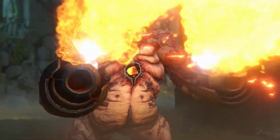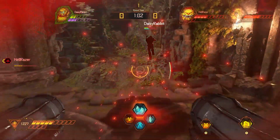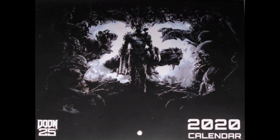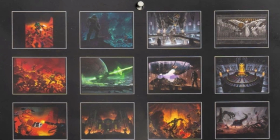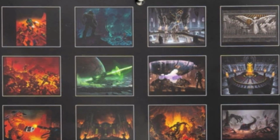Doom Eternal is still a far way off, but recently we were given some more little bits to nibble on to satisfy us for the time being. On the Bethesda store, they showed off a new item that you can purchase, and it is a calendar for the year of 2020. Each month it will have important dates such as when certain games were released, along with other different concept art as well.